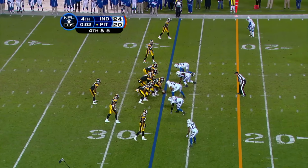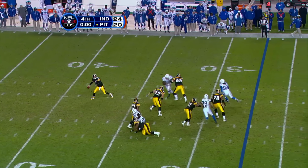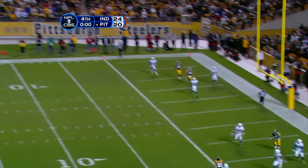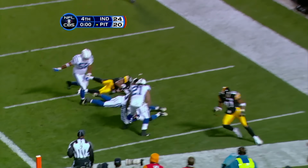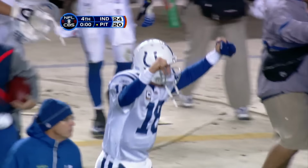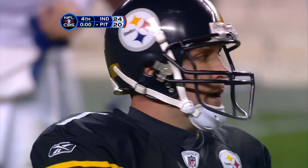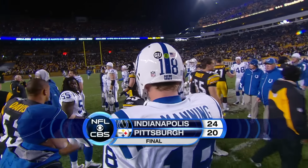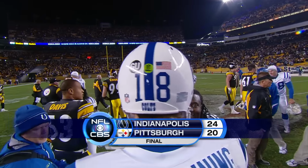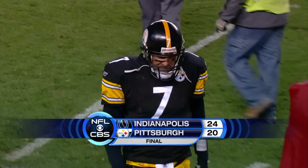Roethlisberger looked for a minute, like, hate it. Oh, here he goes. Stepping away, all kinds of time. Now here's the heave to the end zone. Washington is there, the tip twice, and the Colts come up with it. Melvin Bullock secures it, and the Colts win it. From 10-plus years back. Big win for the Colts here in Pittsburgh. 24-20. Jim Nantz and Phil Simms sending it to James Brown in New York.